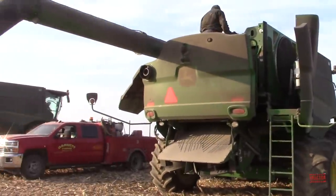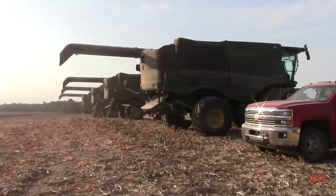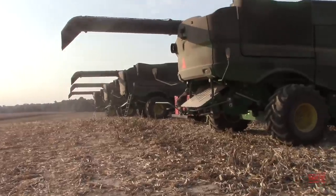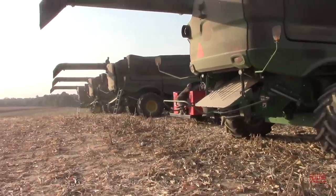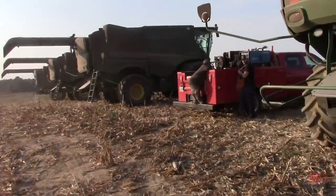Hi, Big Tractor Power fans. It's the last day of the 2019 corn harvest here in western Kentucky, and I'm out in a 2,800-acre field with five John Deere S790 combines. These big combines are rated at 543 horsepower and feature 400-bushel grain tanks.